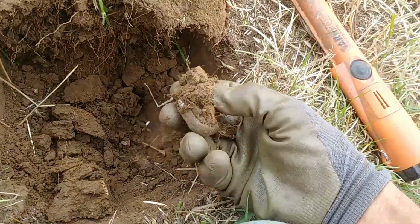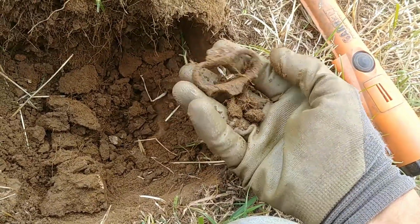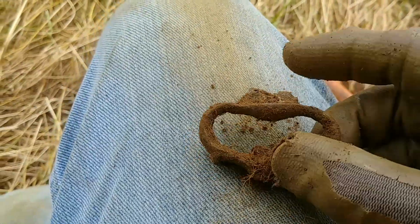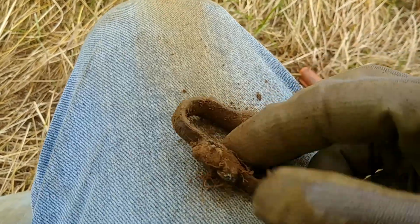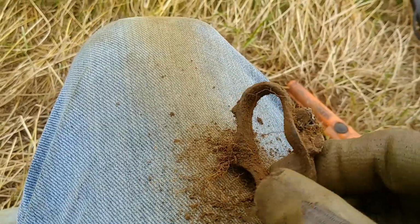What the heck is that? I don't know, possibly a handle of some kind. Yeah, it doesn't look very old, does it?